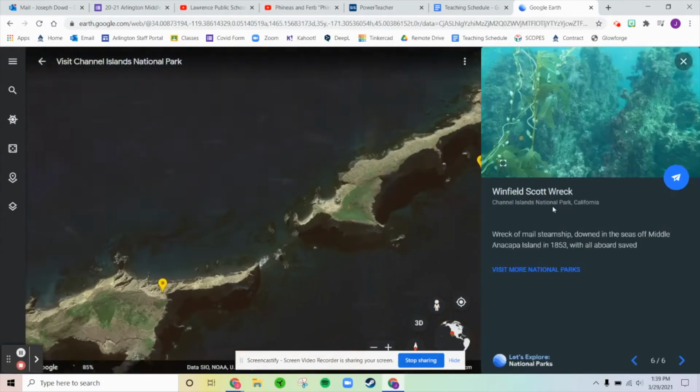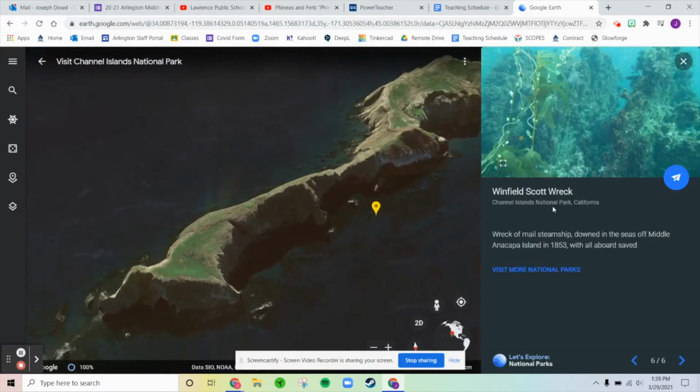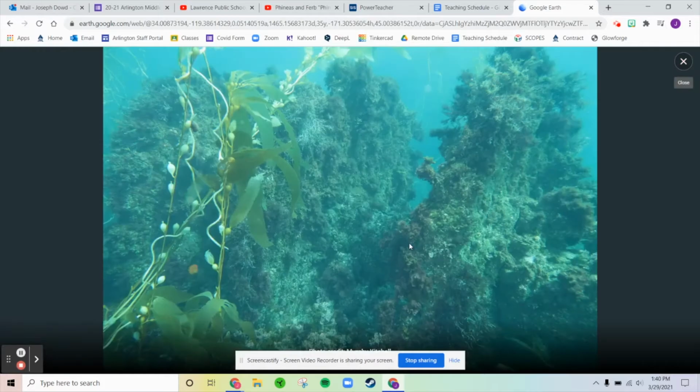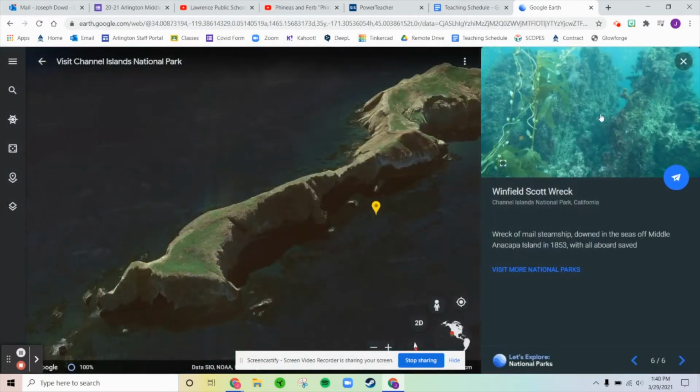On to our last one, which for once isn't a visitor center. So it's the Winfield Scott Wreck. So it's the wreck of a mail steamship, I think that should be mail, downed in the seas off Middle Anacapa Island in 1853, where all the crew members were saved. So I do believe that is the actual ship. It's just covered in different sea plants. Seaweed, I guess, right? It looks like it says 1853, so it's been down there for 180 years or so.